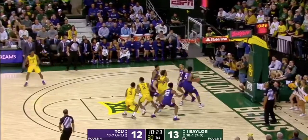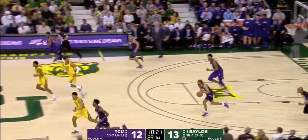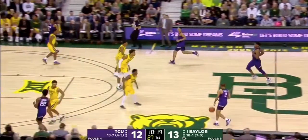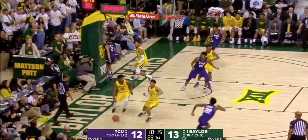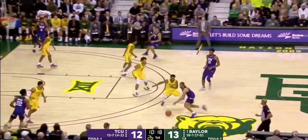So we're going to go off a miss, and TCU is going to start. Now, it's not going to be a full fast break, but it's definitely going to be more of a secondary break. So let's go through the clip, and then we'll rewind to see what makes it good. All right, so it ends in a block. Let's rewind to where we go.